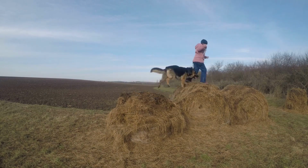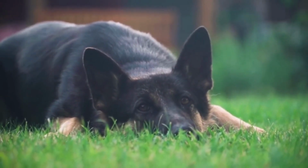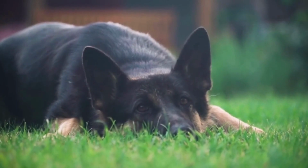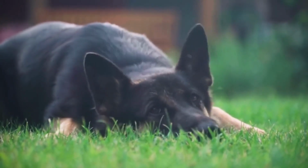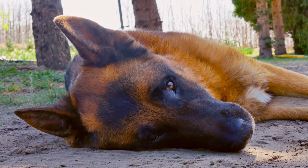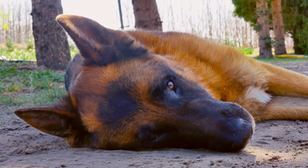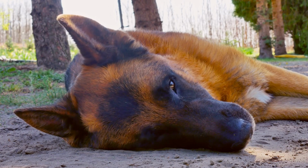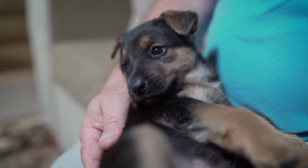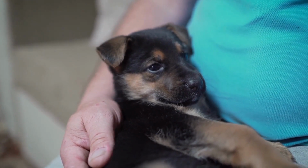4. Acupuncture. Acupuncture is an ancient Chinese practice that involves inserting thin needles into specific points on the body to promote balance and healing. This holistic approach can be beneficial for German Shepherds suffering from various health issues, including musculoskeletal problems, allergies, and digestive disorders. Acupuncture is believed to stimulate the body's natural healing mechanisms and promote overall well-being.